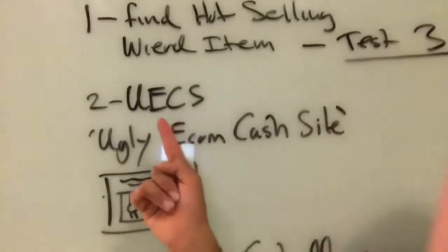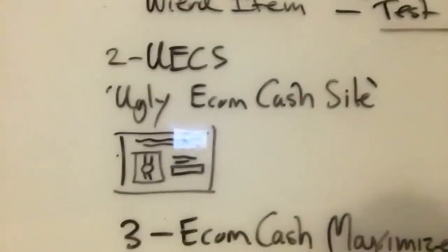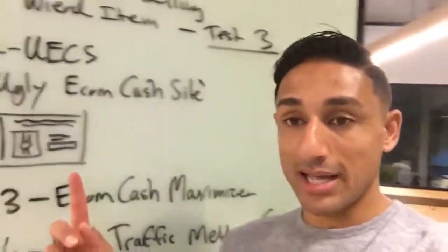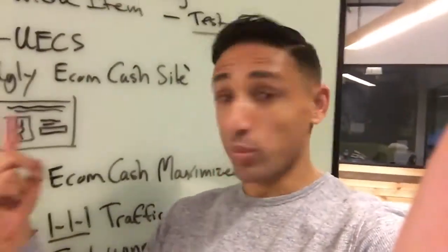The UECS. Now what does this stand for? Ugly Ecom Cash Site. And it looks something like this. And basically what a UECS is, it's a one-page ugly e-com cash site. And the reason I call it ugly e-com cash site is because it's damn ugly. It's ugly as heck. It's ugly, but it makes sales. It pumps out payments every single day, because the aim of this one-page ugly e-com cash site is simply to sell one product on one page.